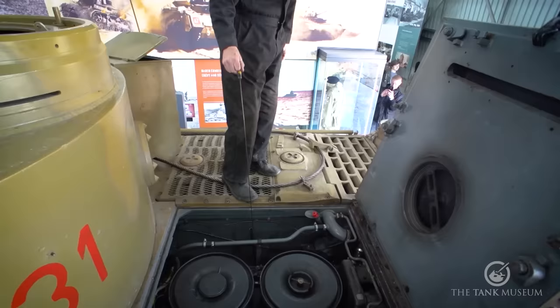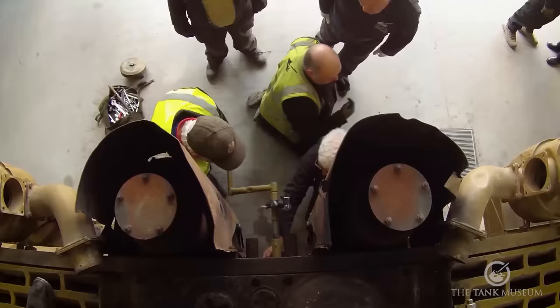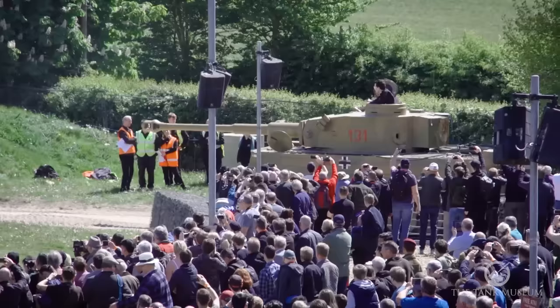So we take it out before it goes out to Tiger Day these days. We service the vehicle if needed, and we run it up to temperature to make sure everything performs for the following week, for the big event when obviously several thousand people are standing in the arena. The last thing you want is to find out there's a problem there and then.